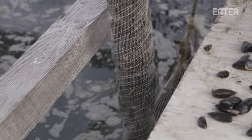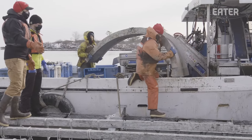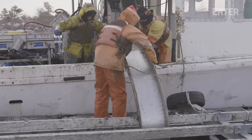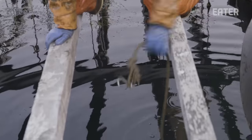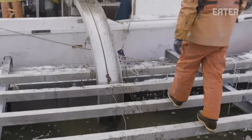All right, so this is the moment we've been waiting for. We're gonna pull some mussels out of the water. Yes, we are. So we're taking our slide right now off the boat. We're gonna set it up between the raft and the boat so we have a nice, smooth platform to haul the mussel lines from the raft onto the boat. So the first step is clip the hauling line to the mussel line so you don't lose the line, and then you untie it from the raft and let it all fall. It's hauled up just like that.